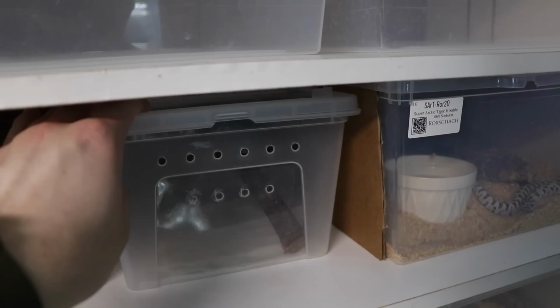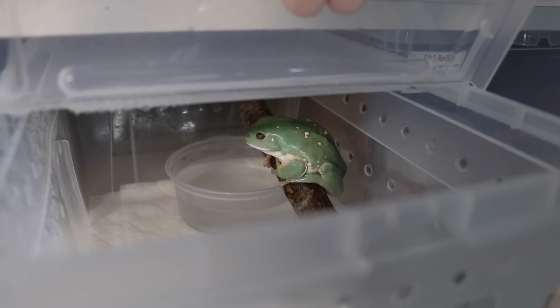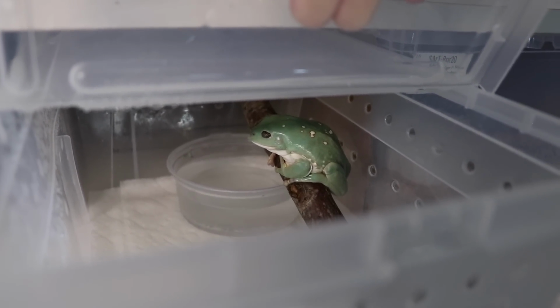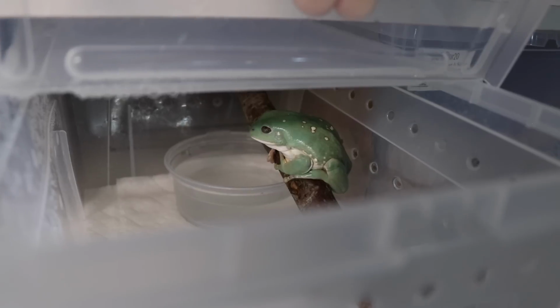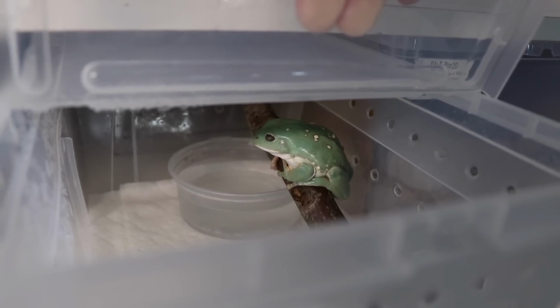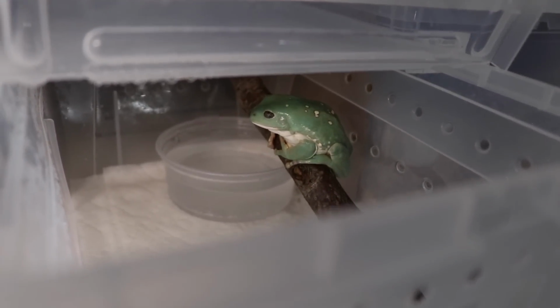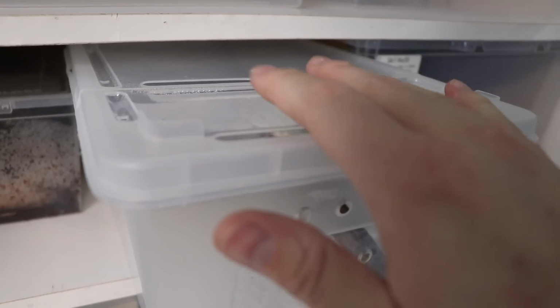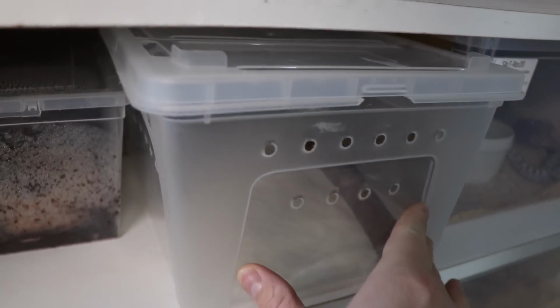This is Gumby. Gumby, she is doing fantastic. She's finally recovered, and we're just waiting a little bit longer to make sure she's fully eating, pooping, you know, being a normal frog before we move her in with the males, just because we don't want any issues. These guys are extremely rare in Canada, so we're trying to keep them satisfied.